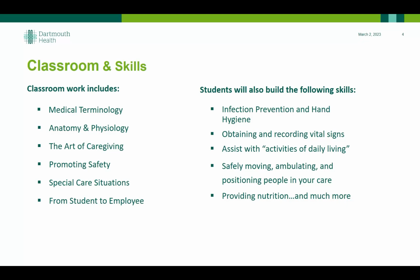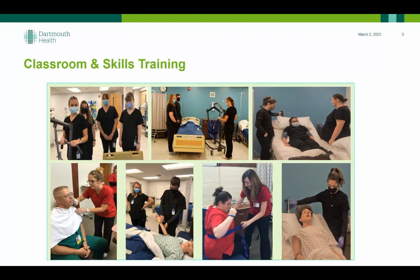When you enter the classroom, the first 7 days will be your classroom and skills training. You'll go through medical terminology, anatomy and physiology, the art of caregiving, promoting safety, special care situations, and the transition from being a student to an employee. You'll also receive hands-on training in infection prevention, obtaining vital signs, safely moving and ambulating patients, providing nutrition, and much more. Active participation is necessary. This is the time to hone in on the skills you are learning with the hands-on patient care.